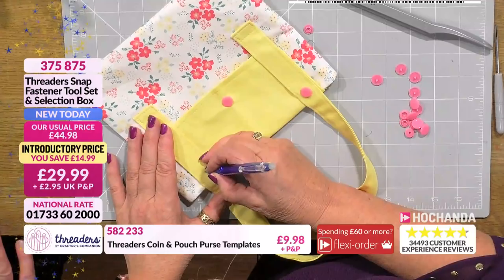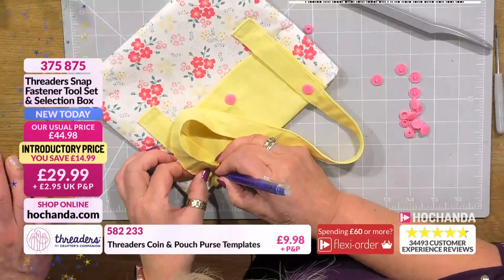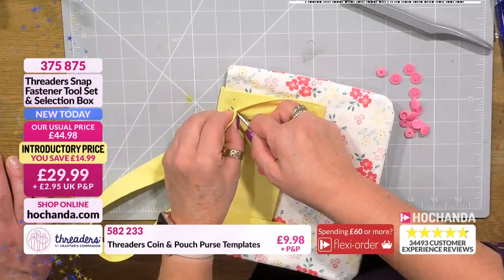We've got time. So you're going to measure these. These are perfect. Let me just bring that back down there. And let's just do another little mark there. Again. Oops. Let's just make our hole. We'll get at least half of this done, and then we need the button on the front so it all matches.